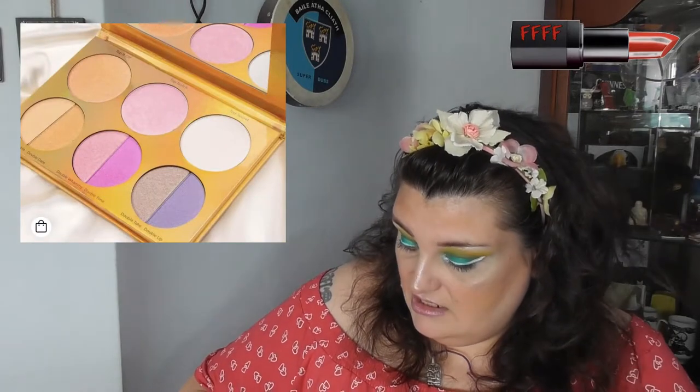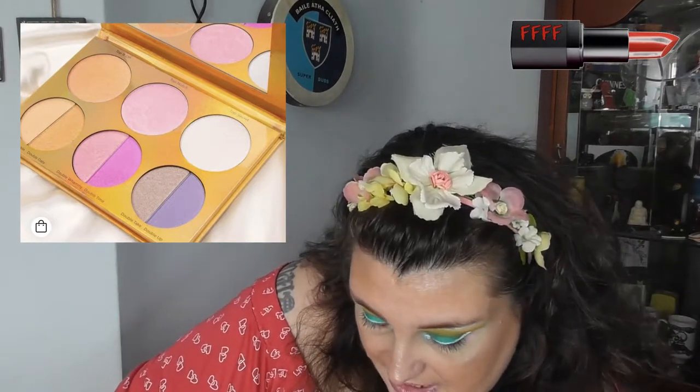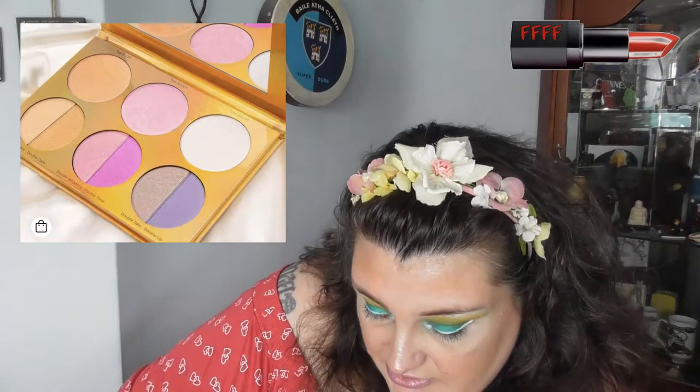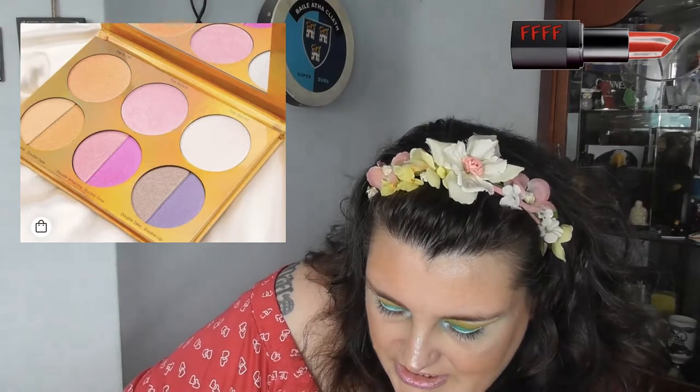BH Cosmetics, that's the inside of their highlighter palette that I spoke about before with the split pans. And I've got to admit, those split pans really remind me of the Fenty ones that are out at the moment. So there we go.